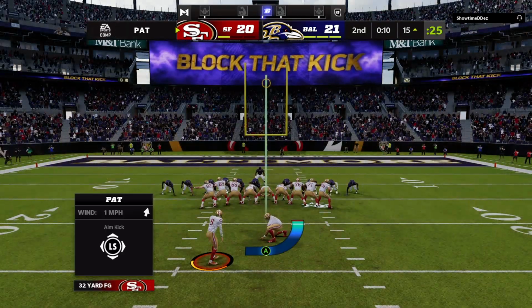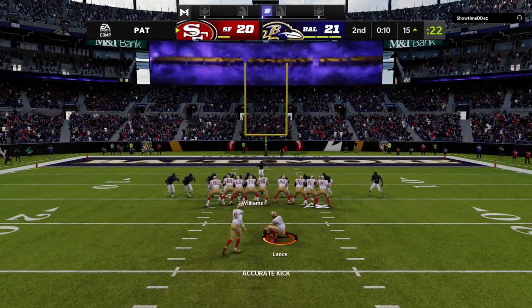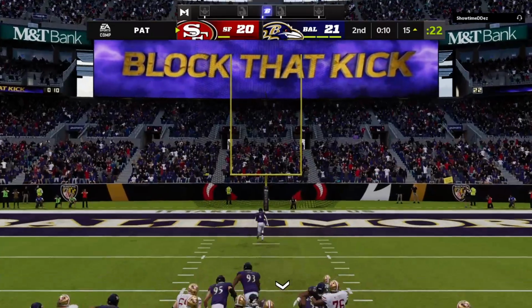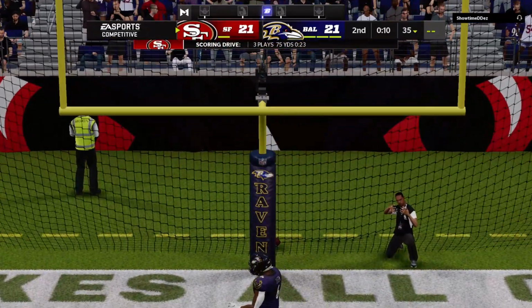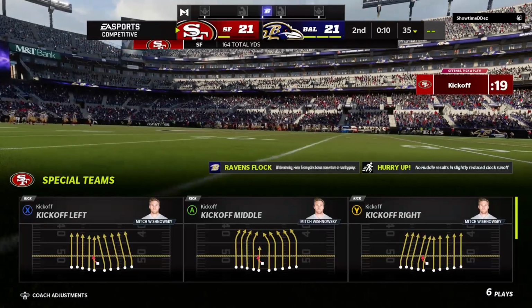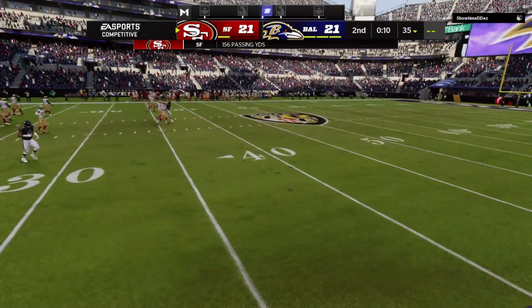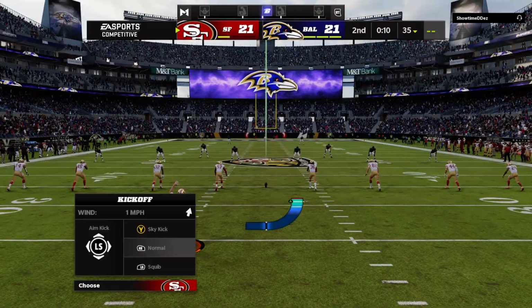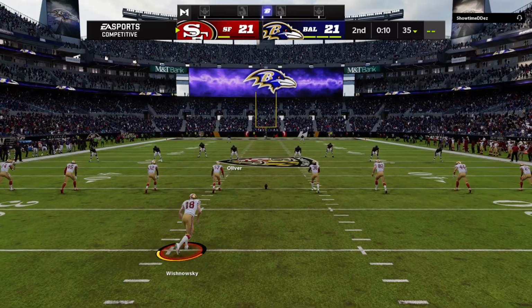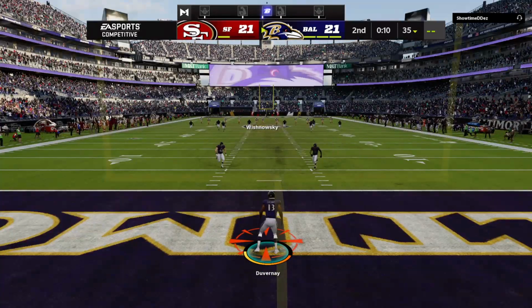Gould to add the extra point. He's got it, and we're all tied at 21. A couple of teams locked into a good one here. 21 all the score as the kick's away.